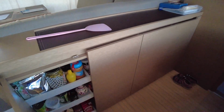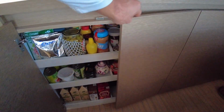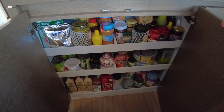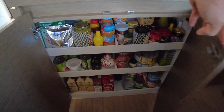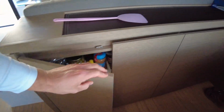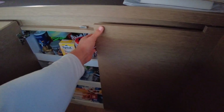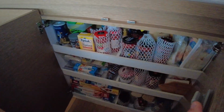We have a lot of tuna. Okay, and there's more food here. See, tuna, pickles, olives. We have spaghetti. We have spaghetti sauce. So let's see what else we have. Yeah, there's more spaghetti sauce.